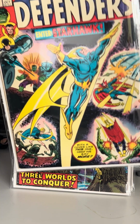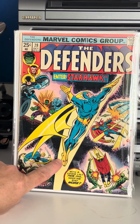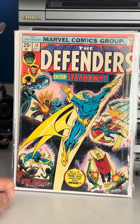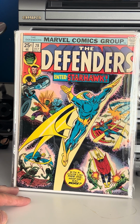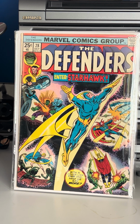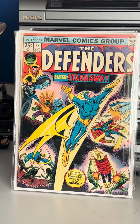And then #28, which is the first full and cover appearance of the new Starhawk. It's a little spine roll. It's probably a $15 book, but for 50 cents, I thought that was a great deal. All right. And then my last two books I want to show, it's going to be a short haul.